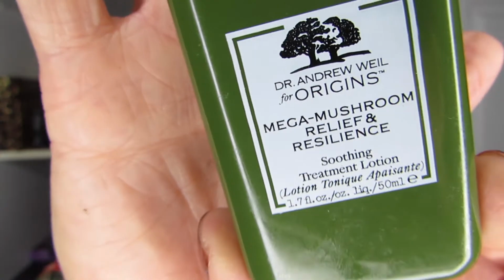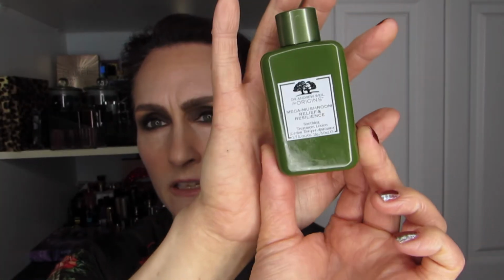I also finished a 50 ml container of the Soothing Treatment Lotion, which is a toner. I was using it on a cotton pad. I didn't mind the smell, it was fine. And that one also lasted me, I think, almost 30 days, which was fantastic.